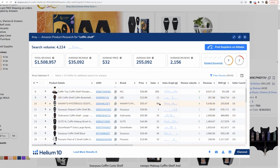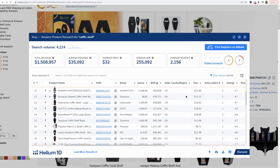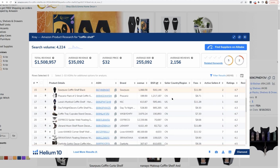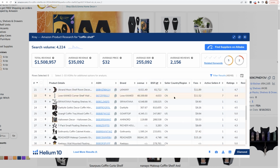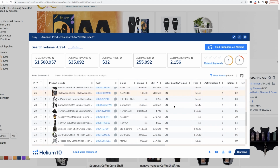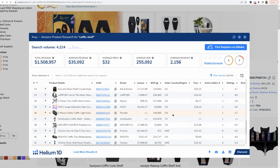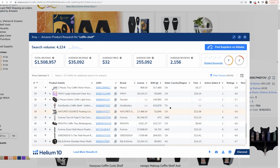I can see some newer sellers on here. But another thing I like to take a glance at is the seller country region. I can see it goes about half and half between US sellers and Chinese sellers. And there's a couple Canadian sellers here. There's somebody from Australia selling a product. And then Amazon itself is selling a few of these products. So that's a great thing to look at.